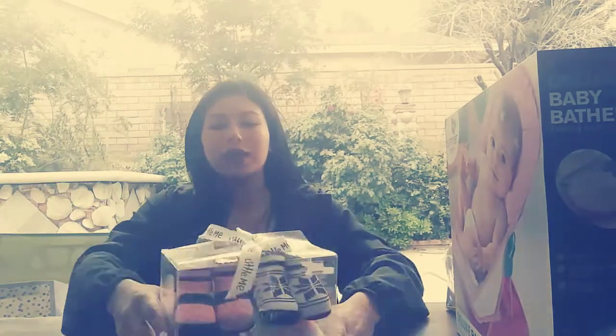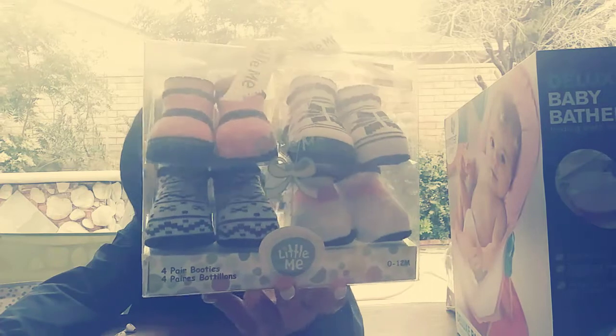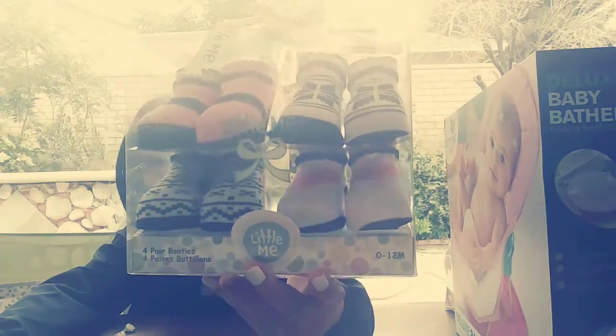And I got these little socks, which are really cute. My cousin gave me these. It comes with four different designs on them.